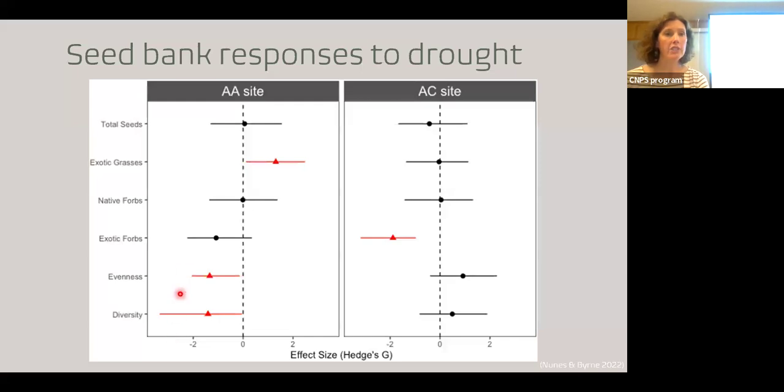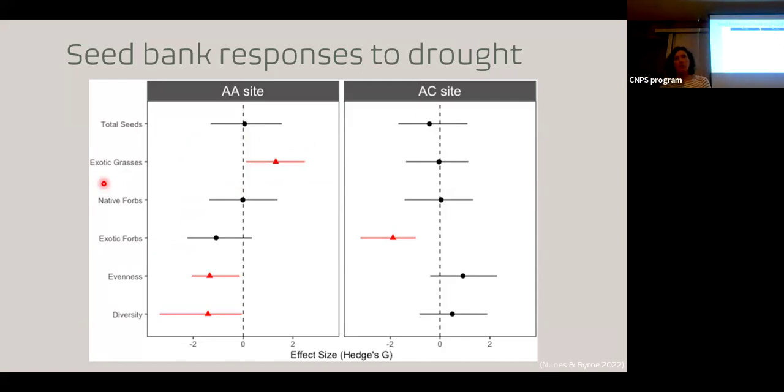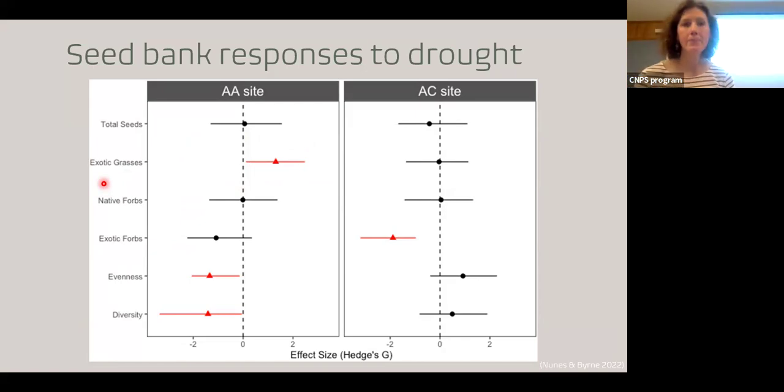And so what I want to point out is, first of all, drought increased the amount of exotic annual grasses in the seed banks. There were significantly more exotic annual grasses in the seed bank in the drought than in the control. The drought treatment had lower evenness and lower species diversity than the control plots at the AA site, the site that had more bare ground. And we can see that there's only 1 significant difference at the AC site between the drought plots and the control plots. And that is in terms of exotic forbs. So drought actually decreased the amount of exotic forbs, or non-native forbs, at the AC site.